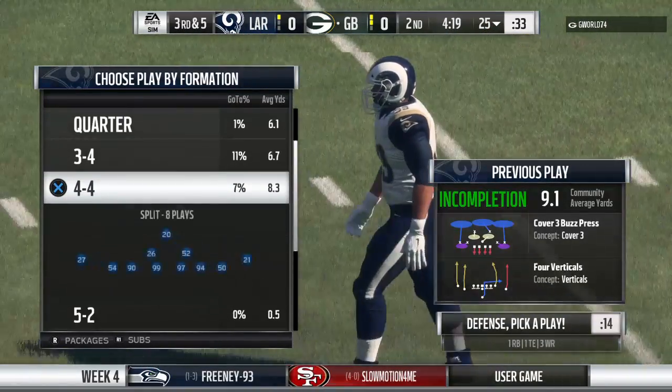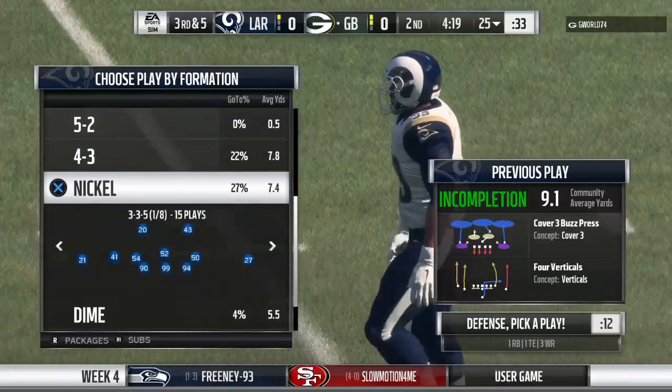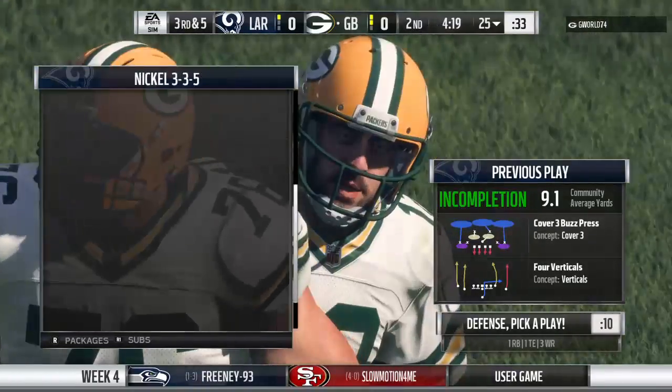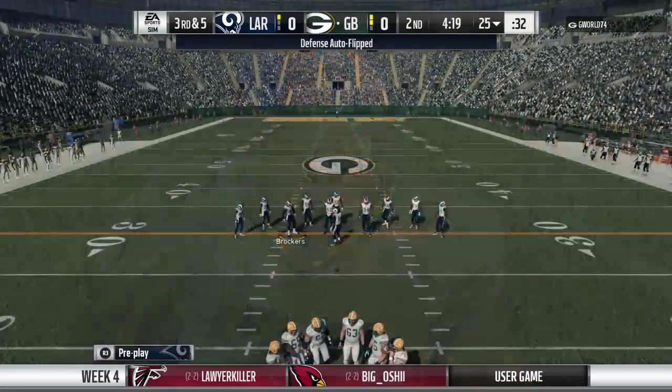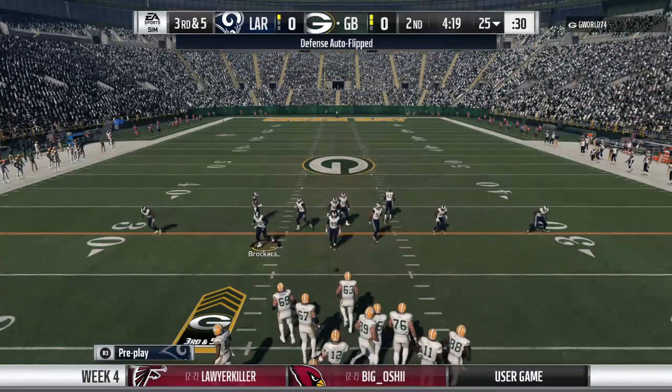And that's frustrating for an offensive lineman because the only recourse is when he goes in the air to try and give him some type of a pop or a shove, hoping to bring his arms down. The Rams go nickel here defensively on 3rd.